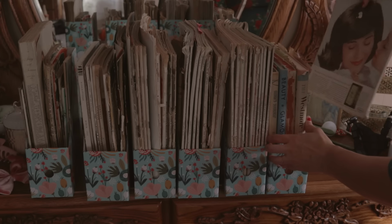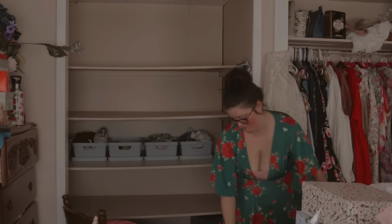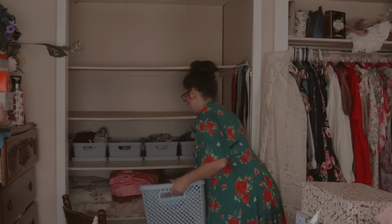Again, one of the things that I have never had is a good place to store things like this. I cannot put them on my regular bookshelves in the living room because the baby will pull them off the shelves, and he has ripped several of my vintage magazines.